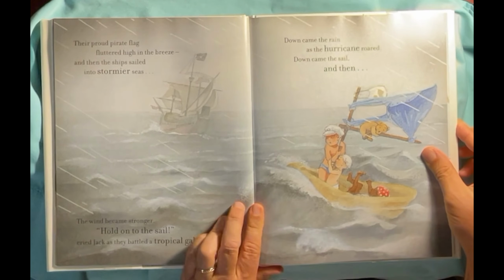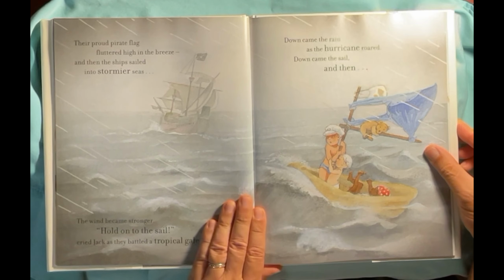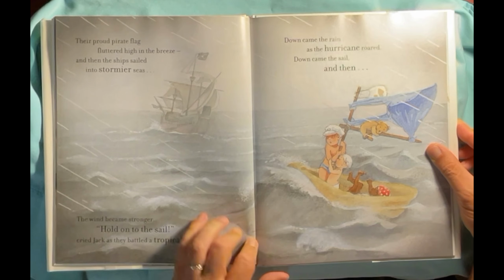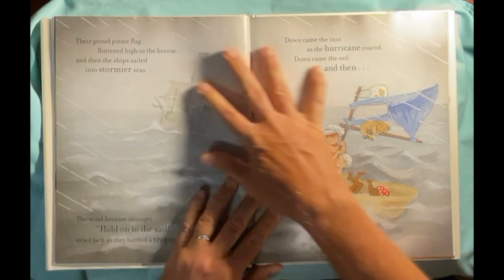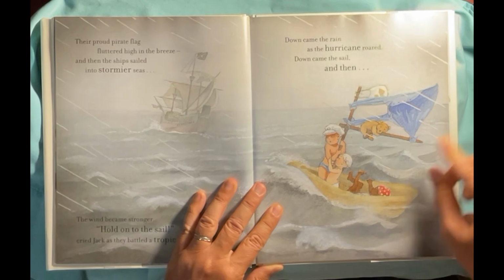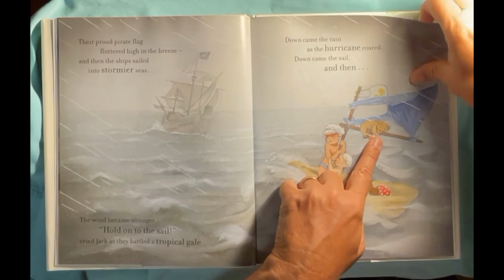Their proud pirate flag fluttered high in the breeze, and the ship sailed into stormier seas. The wind became stronger. Hold on to the sail, cried Jack as they battled the tropical gale. Down came the rain as a hurricane roared. Down came the sail, and then... Uh-oh, they're in a big storm. What's going on? Look at the teddy bears holding on for life.